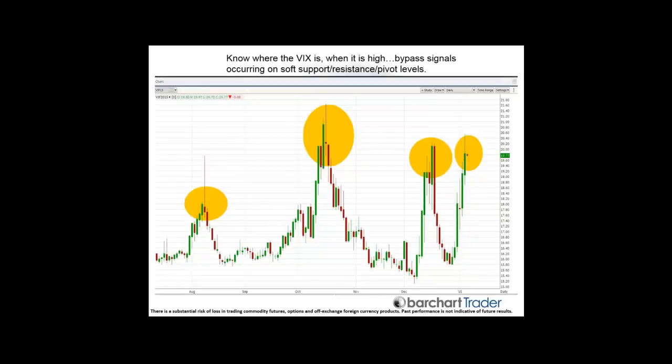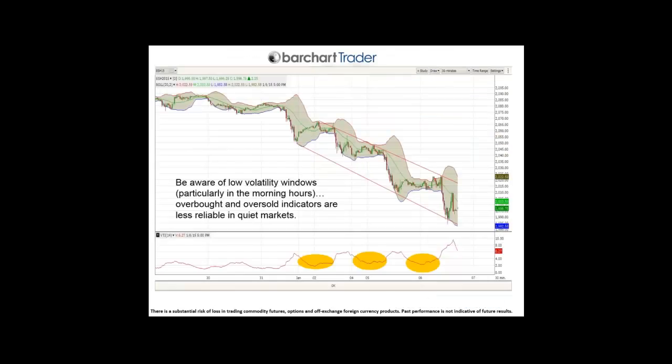And if you're using the Barchart trader, you can easily track the VIX. This is a daily chart of the VIX, and obviously as a day trader, this may not help you so much intraday, but at the end of every day, you should know where the VIX is, know what kind of market conditions we're dealing with, so you can understand how much leeway and how much room you should be giving the market when you're deciding to place your stops, if you use them, or your entries and exits and things like that.